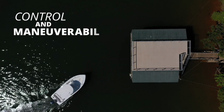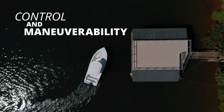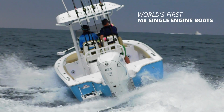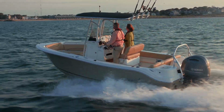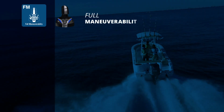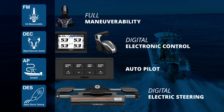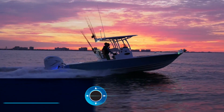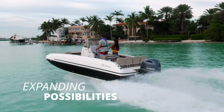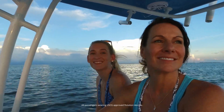and maneuverability that was thought only possible with multi-engine Helm Master applications. Helm Master EX is a world's first for single-engine boats, perfect for smaller center console and larger bay boats. It's the result of an expanded Helm Master command and control system that seamlessly ties boat and engine operation together. The new Helm Master EX for single-engine boats, expanding your possibilities on the water and your ultimate boating enjoyment.